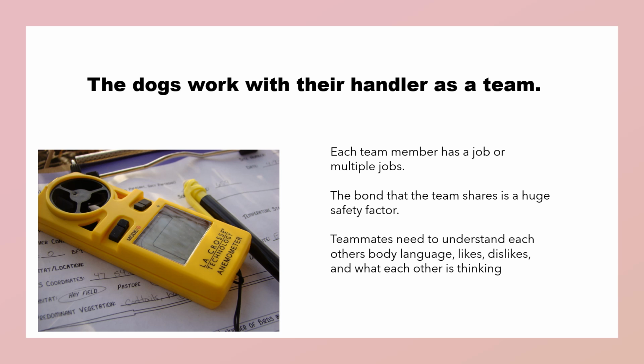The team member either has one job or multiple jobs to do. That is something that is trained into our dogs, to do multiple jobs, in multiple areas, so that we can do that as a team. The bond that the team shares is really huge, especially when you're talking about safety. The teammates, we need to understand each other. We need to understand our body languages, our likes, dislikes, and what each other is thinking. That is what makes the team work smoothly, safely, effectively, and efficiently.